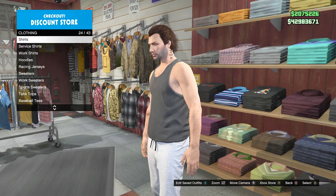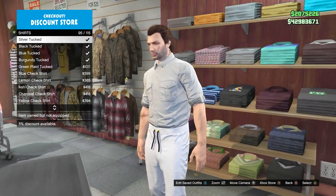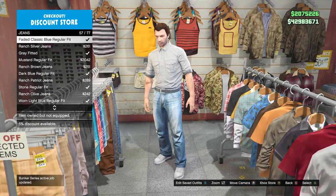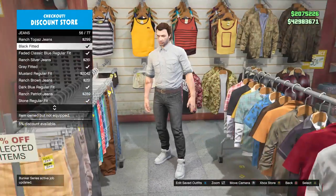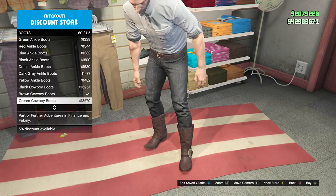For the top, choose shirts, then pick silver tucked. Next, you're going to want to give Rick his signature skinny jeans, so in the jeans category, pick black fitted. For the shoes, throw in a pair of brown cowboy boots.